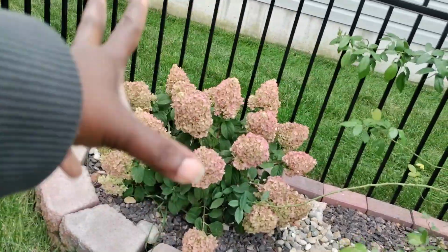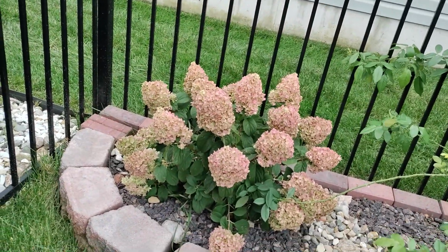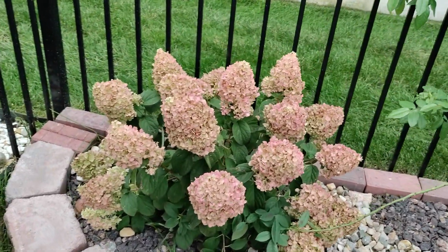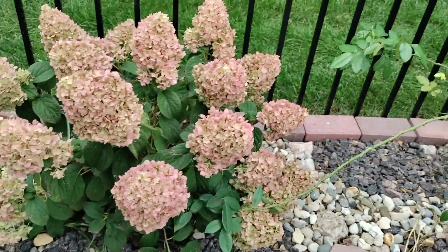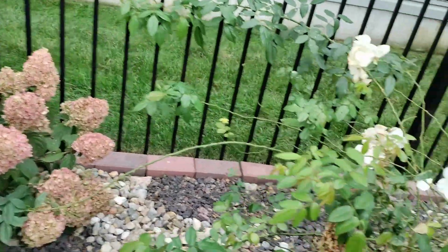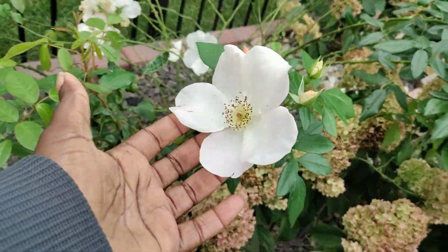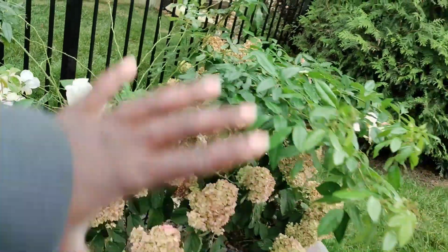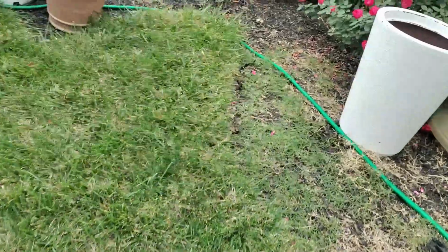All right, these are the Little Haughty hydrangeas, taking on the winter color. Kind of cute. This one colored out very nicely. I kind of like the color on that one. All right. Sally Holmes. Sally Holmes, devastated by the bunnies. The bunnies love Sally.